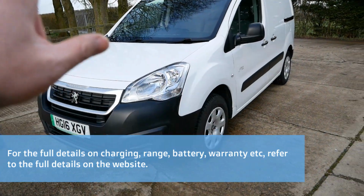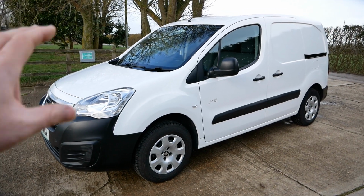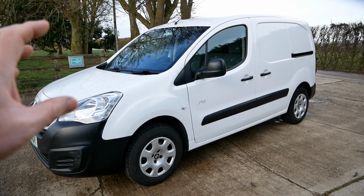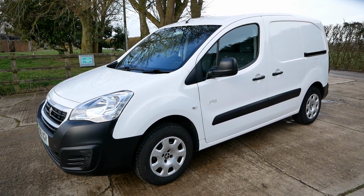So as I said, all the other information is on the website, and this van's ready to go. If you're interested, give me a call or email, and as I said, I can deliver these anywhere in the country. It will come to you on a flatbed or a trailer, fully charged and ready to use.